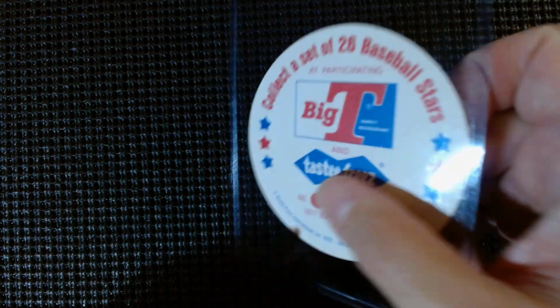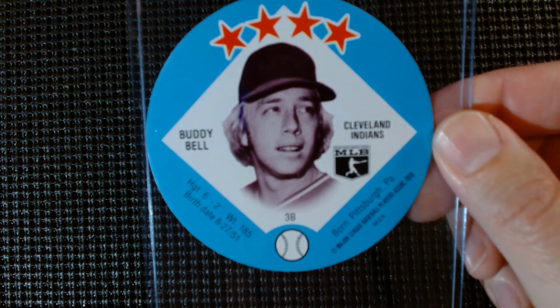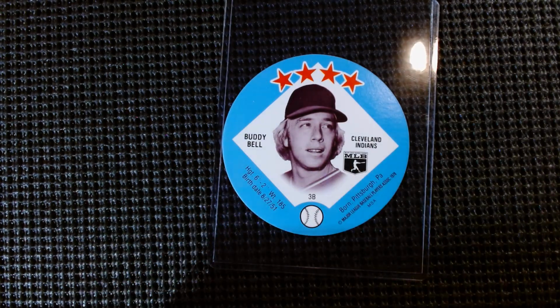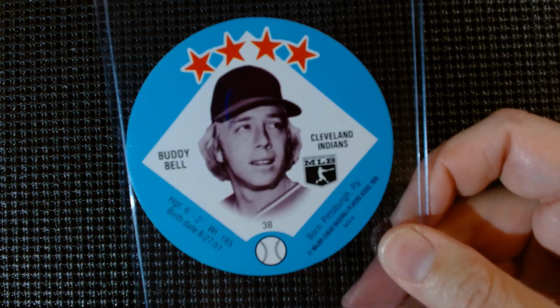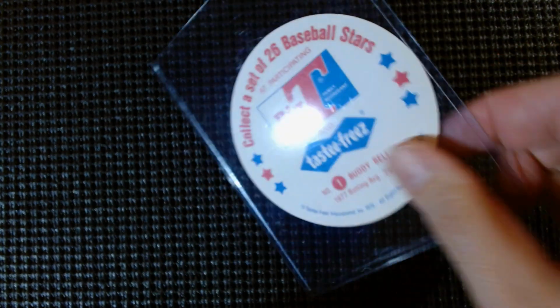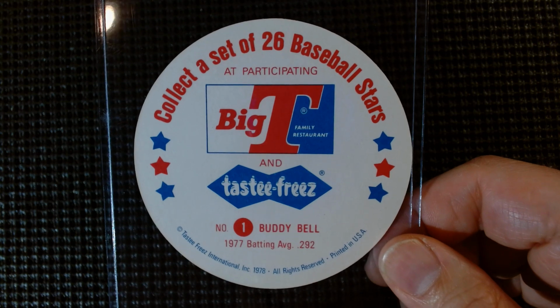Alright, so here we go, folks. Let's show it. Buddy Bell for Cleveland Indians. Once again, these cards are for 1978. That's a pretty card. That blue works pretty well. They're all black and whites. I don't think I've ever seen a disc of theirs that was color.